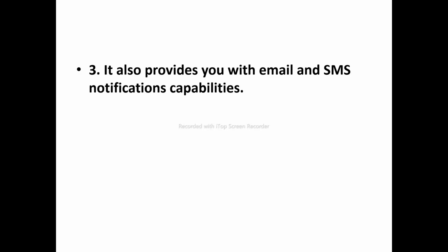That ensures that you are always at the top of your booking processes. So with its email and SMS notification, you are always aware of whatever is going on with your scheduling details.